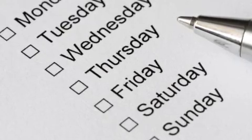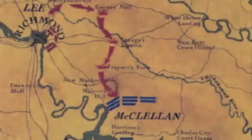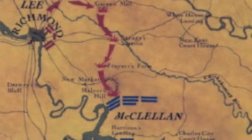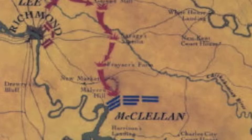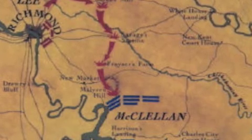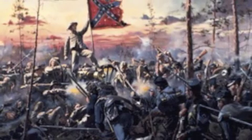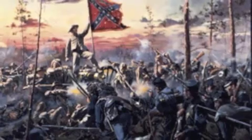The 7 days battle took place at the end of the Peninsular Campaign. Robert E. Lee and Confederate President Jefferson Davis both knew that if McClellan launched an all-out offensive on Richmond, he'd be successful. However, McClellan was very cautious and would not launch such an attack. Also, Lee launched an attack himself. A series of battles would make up the 7 days battle. In the end, Lee stopped McClellan from capturing the Confederate capital. It was an important Confederate victory since Richmond was held by the Confederates.